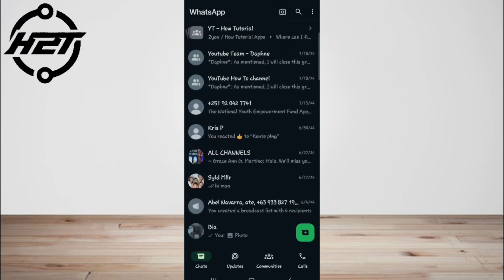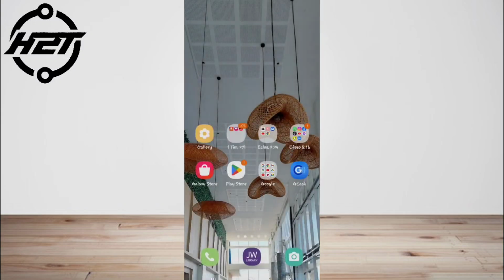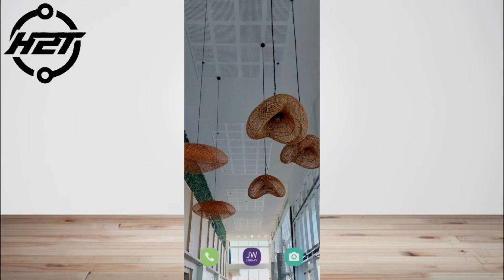First, using an unofficial WhatsApp application. Second, sending spam or bulk messages. Third, too many users are reporting you. Fourth, creating a fake account or impersonating someone. Fifth, promoting illegal activities. Sixth, sharing inappropriate content. And seventh, WhatsApp terms of service violation.